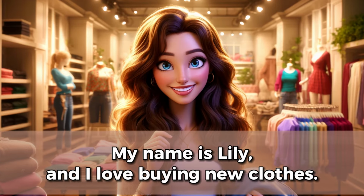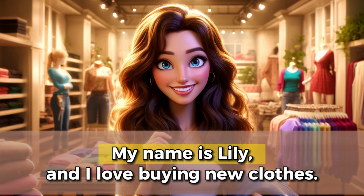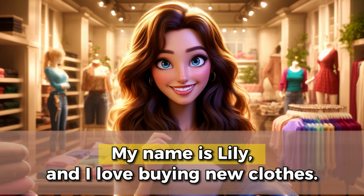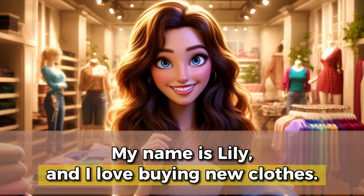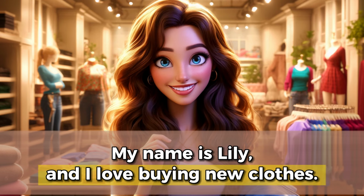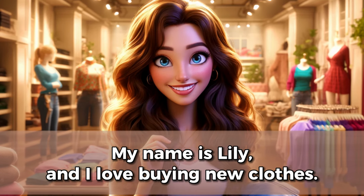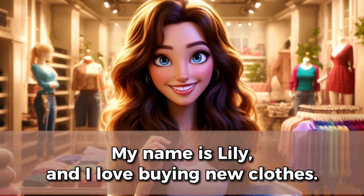My name is Lily, and I love buying new clothes. My name is Lily. And I love buying new clothes. My name is Lily, and I love buying new clothes.